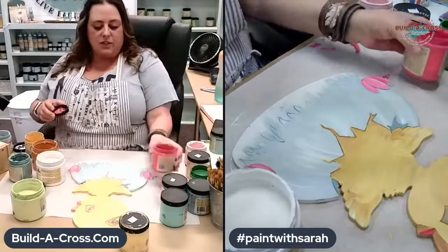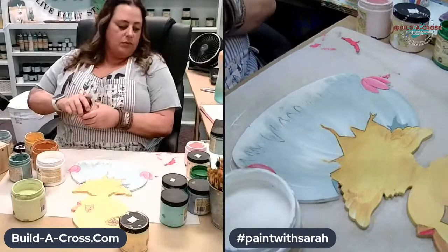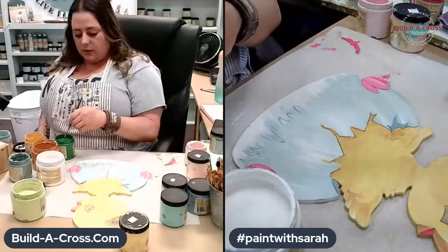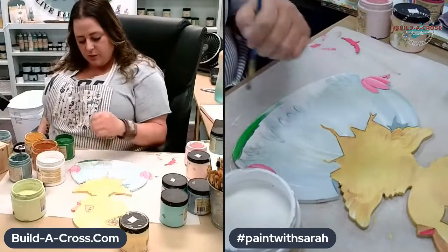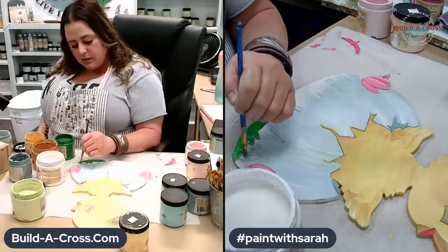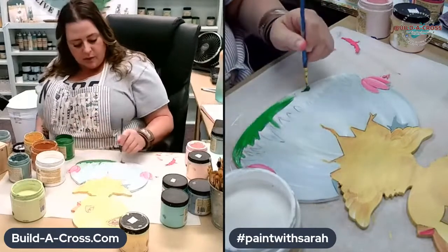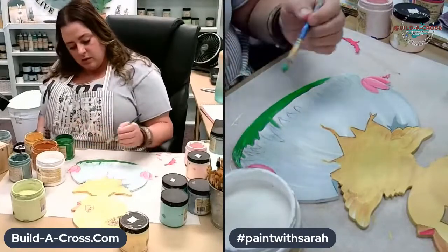Okay. Now I'm going to do the grass. Cool. Going to use evergreen, and I'm going to come in with limeade for highlights. I'm going to start by just coating the bottom of the grass, and then I'll use a smaller brush to get up into the points. I painted my sides when I first started, so I'm not really going back over those.